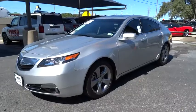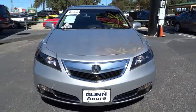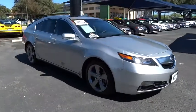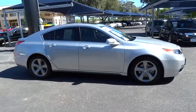The 2013 TL. The Acura TL is a strong choice for people looking for a mid-size luxury vehicle. Offering a typically spacious Acura interior, this car is loaded with high-tech features and receives top scores in crash tests and is priced below $30,000.